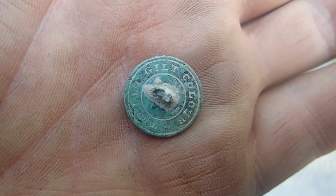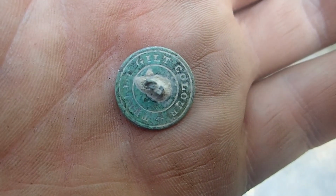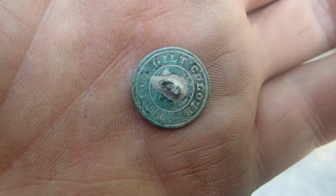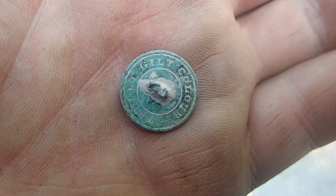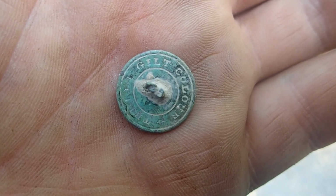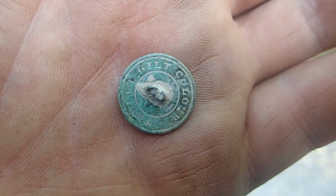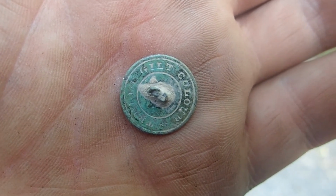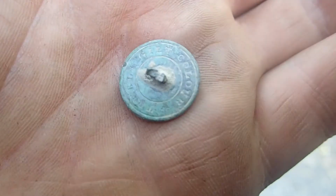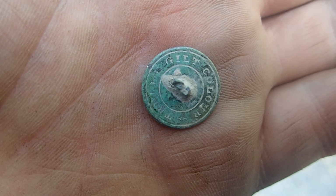So I found this flat button in the yard over there. And my first thought was, oh, that's modern, that can't be old. But I researched it on my phone when I was walking down the lane to grab my camera, and it turns out that this is actually anywhere from 1790 to 1840. And you can see there was a little shank there, it broke off. I don't know how well you can see it.